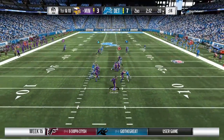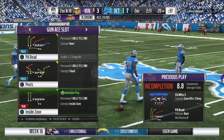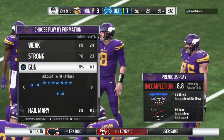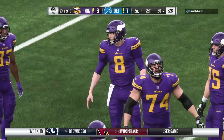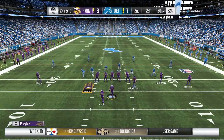Following the interception, Cousins couldn't quite hold it. Got hit, ball pops out, incomplete. Seems like this defense, especially the secondary, has really been contesting about every throw in this first half. Reminds me of a good half-court defensive basketball team. Every time a pass is thrown, they're right there in good defensive position, able to affect the play.